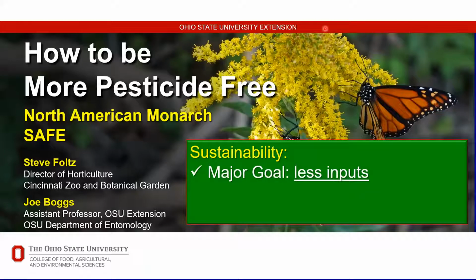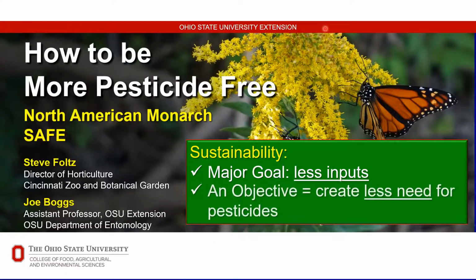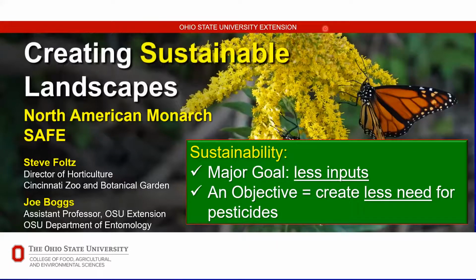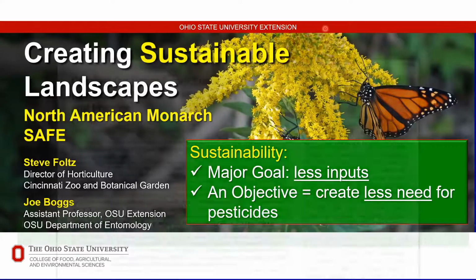But the bottom line is there's really a change that we want to make to this title, sustainability, because for sustainable landscapes, the major goal is less inputs, the less the better, because otherwise that's not a sustainable landscape. We want it to be sustainable without inputs. And so an objective is to create less need for pesticides. So that's really what our talks are going to focus on, creating sustainable landscapes.